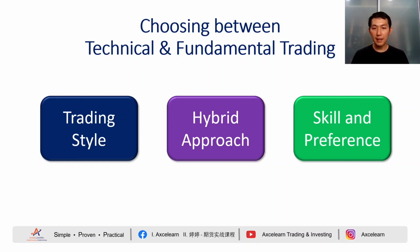On the other hand, if you enjoy reading, if you enjoy analyzing economic data, industry trends, and even analyzing the stories behind the numbers, then fundamental trading might be your cup of coffee. It's like being a financial and economic investigator, piecing pieces of information together to understand where the market might be heading.